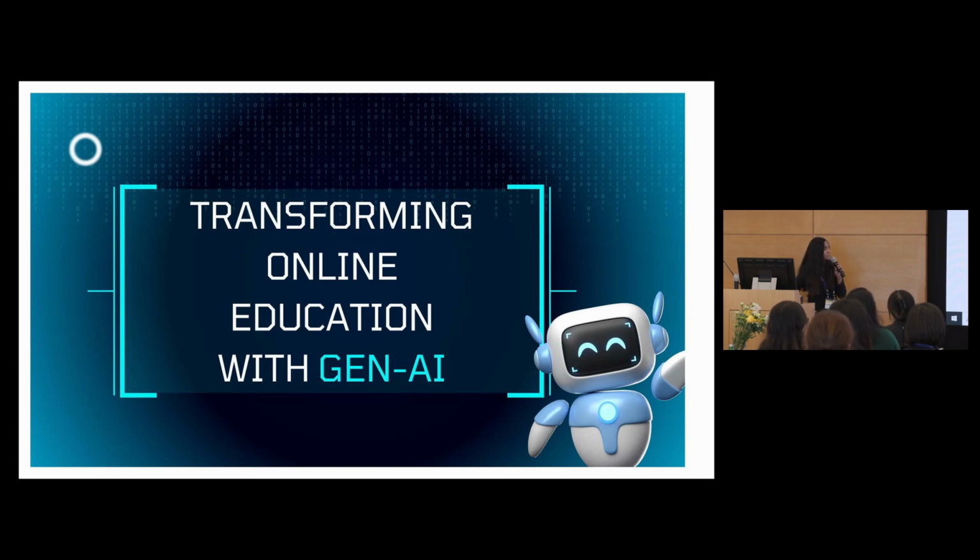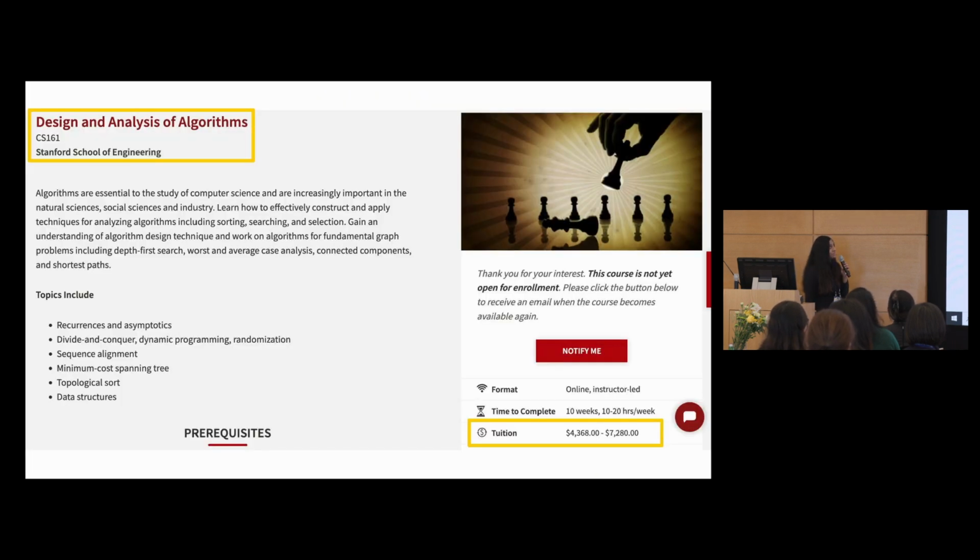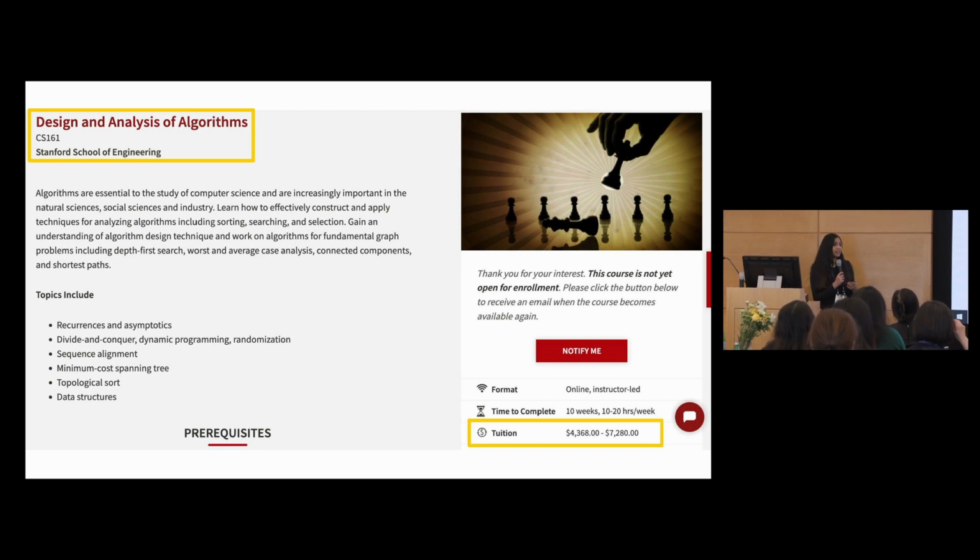I want to start out by showing a course that many of you might be familiar with, Design and Analysis of Algorithms. It's a cornerstone for any aspiring computer scientist. But there's a catch, the cost. For students at Stanford University, as well as many other universities, this course costs $4,000 to $7,000, a steep price that makes this vital knowledge inaccessible to many who can't afford it.